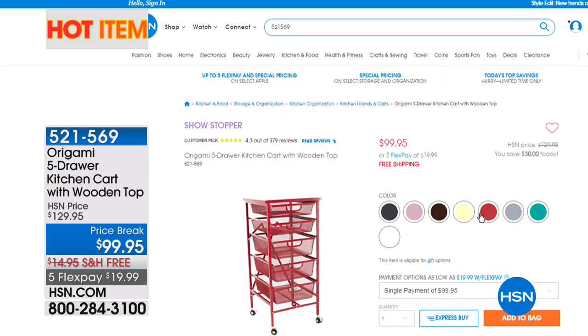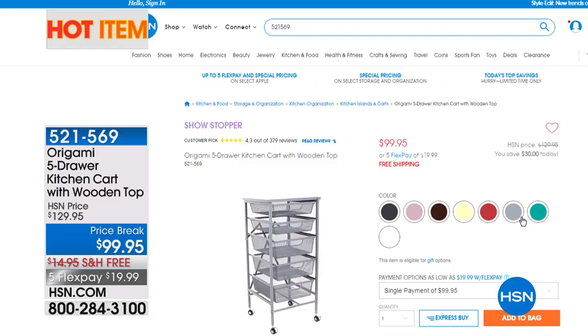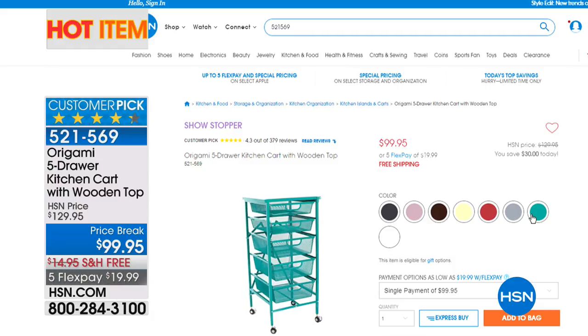As I often say with any origami item, it's not fair to call it one thing or another because it does a whole lot more than that. I actually use this in my powder bath. So yes, you can use it in your kitchen, you can use it in your powder bath, you can use it as a portable vanity. Lots of different ways to put this to use.